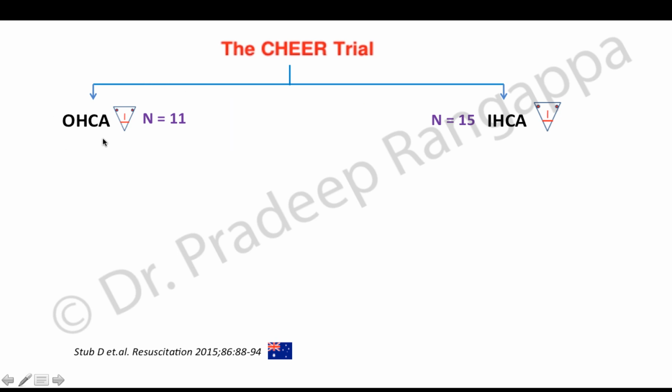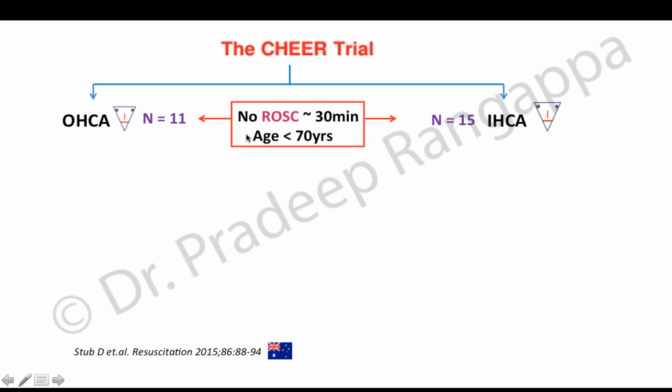In this CHEER trial, they distributed the patients between two groups. One group was out of hospital cardiac arrest. There were 11 patients, and the other was in-hospital cardiac arrest. There were 15 patients, and both these groups did not have return of spontaneous circulation with 30 minutes of CPR, and all these patients had to be less than 70 years to be a part of this study. So they had good CPR, but they did not have return of spontaneous circulation with 30 minutes of CPR. Then they were initiated on ECMO.